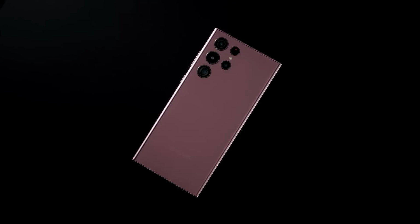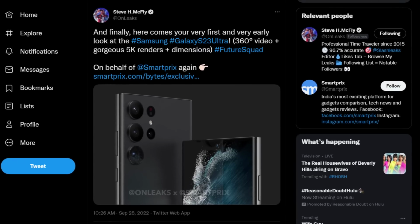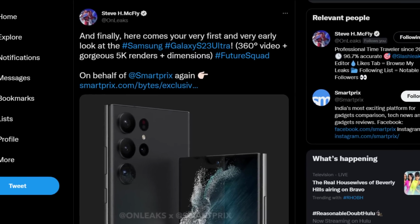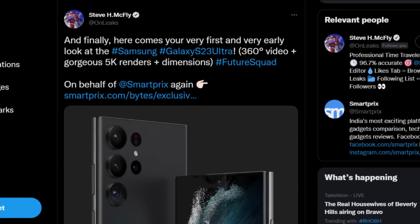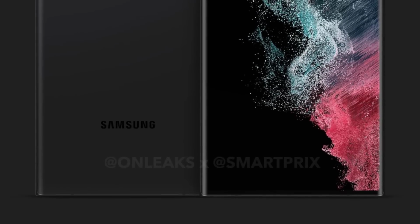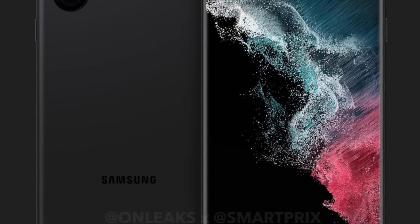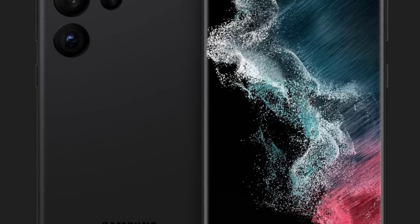We have a first look at the Samsung Galaxy S23 Ultra, and it is absolutely stunning. Highly reliable leaker Onleaks, who graces the internet with accurate product renders months before a product gets released, has exposed the S23 Ultra, S23 Plus, and the S23. So let's dive in and get some details.